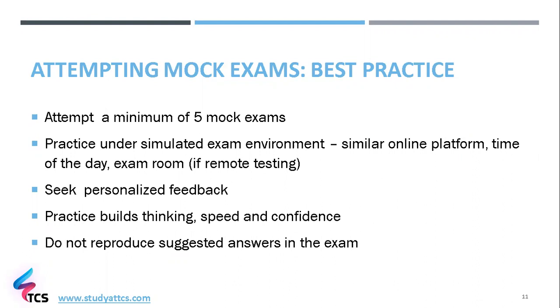However, if you feel that you need some help, if you feel that it's better if somebody else can go through your answer script, then it's better if you can seek personalized feedback. And seeking personalized feedback is of utmost importance, especially when you look at students coming through an exemption route such as the FLP.